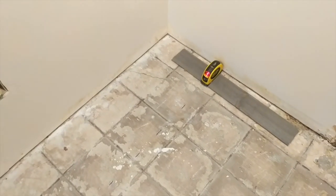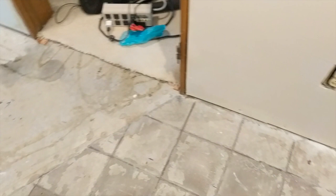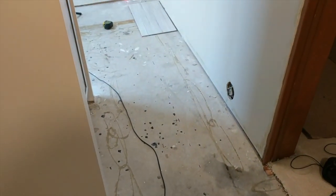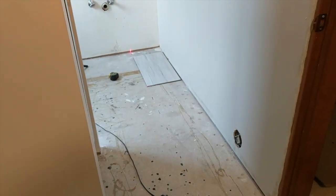I'm getting ready to tile now, and the important thing to do before you set your first tile is to lay out your design. So you have to think of what your room is going to look like when it's all done, and you don't want broken up tiles where your eye is going to be drawn.